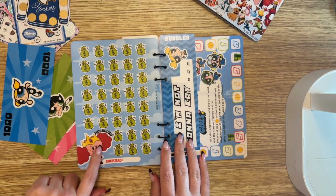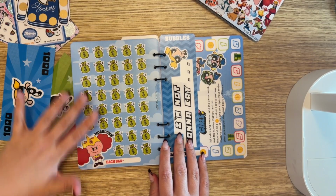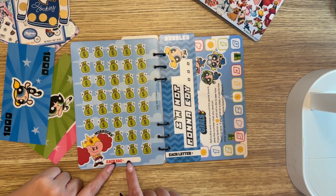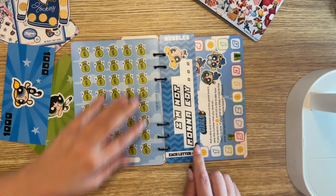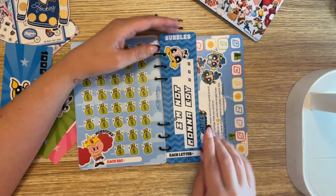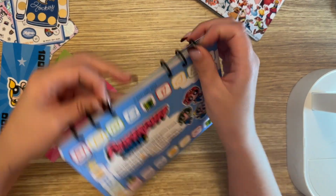And then I think this is my favorite page. It's just so aesthetically pleasing with the blue and the green and whatever, and more bucks. So each bag is however much, cross it off and save. Bubbles is each letter. She says, I'm not going to cry. You could save for the dots if you want to as well. This one is kind of fun.